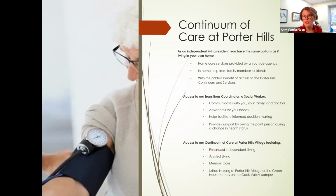That's fine. You could have in-home help from family or friends. So maybe you have a granddaughter that would be available and interested in coming to provide some help for you. That's fine as well. But you have the added benefit of access to the Porter Hills continuum of services. And what is that? The first very large and important piece of that is access to our transition coordinator. So this is a role in our organization.